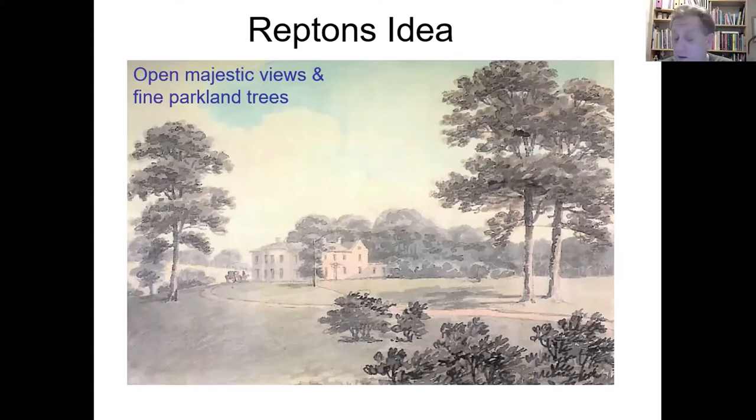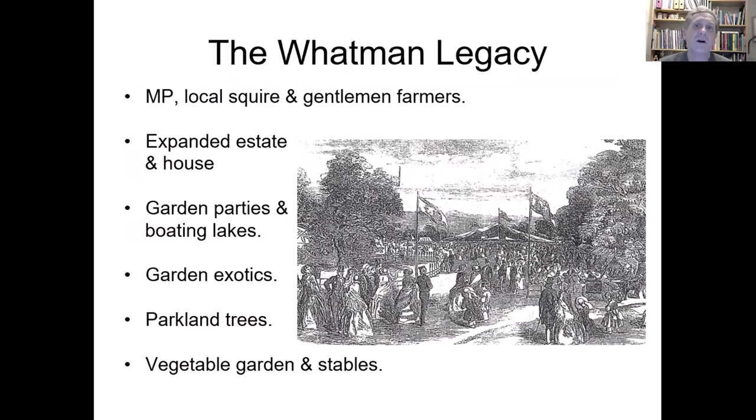And we're still the recipient of that because a lot of the trees that were planted around those times are now very mature trees and great wildlife trees. So, the Watman legacy of the land. Well, James Watman III passed away and his son came along and guess what? His name was James as well.